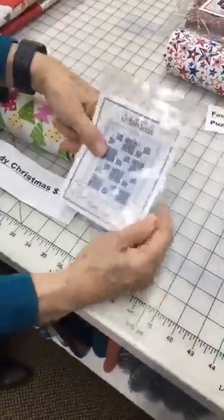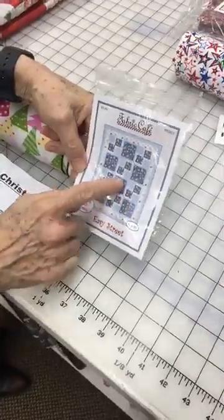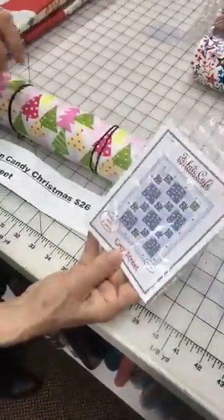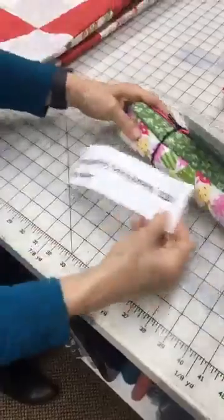Oh, and this is one of the new patterns from Easy Peasy, Easy Street. It has a big 10-inch block, and then it has a 5-inch block. So you would see all those cute little Christmas trees. I like this one. It's sweet.